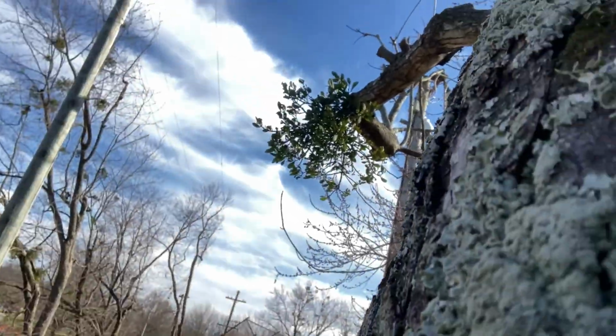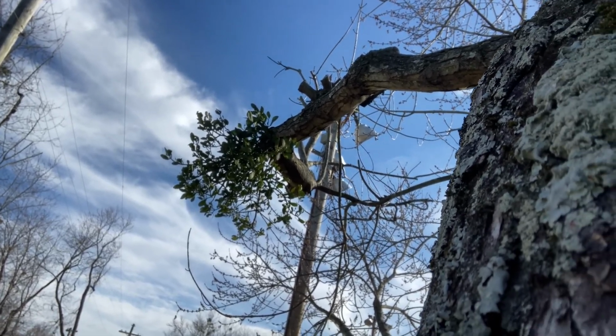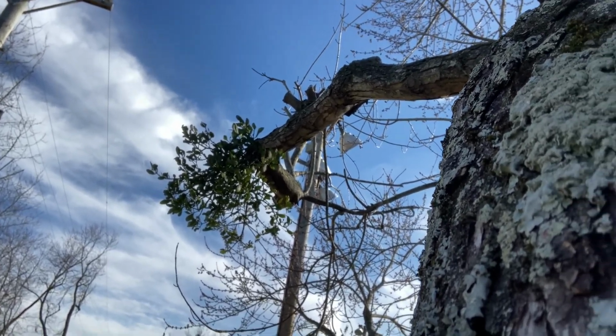But this is what you call the tree thief. That right there is mistletoe. This is a very exotic plant that grows up on trees, mainly deciduous trees. And that's because every winter all the leaves die off, so it frees up the tree to give this mistletoe all its nutrients. And that is also because mistletoe is a hemiparasite.